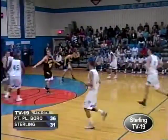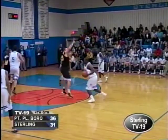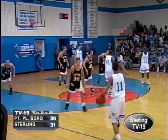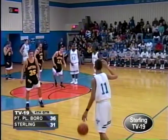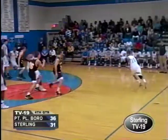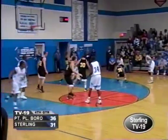Now 36-31 Stone, they need a quick three. They need points here. Sean Hughes is really scoring for Point Pleasant. They're doing a number this quarter. Somebody from Stone has to really step up right about now.